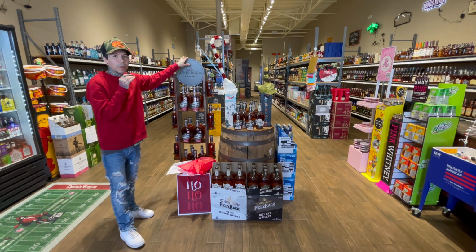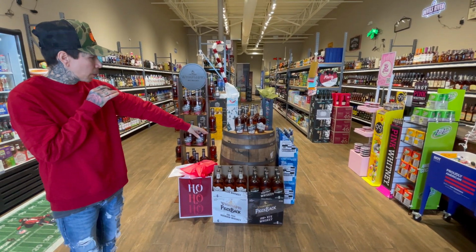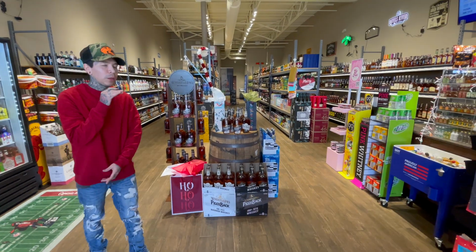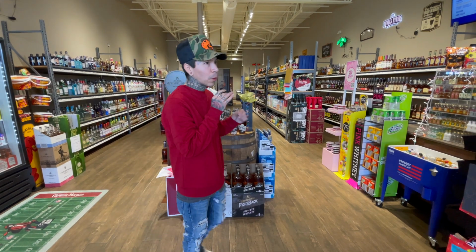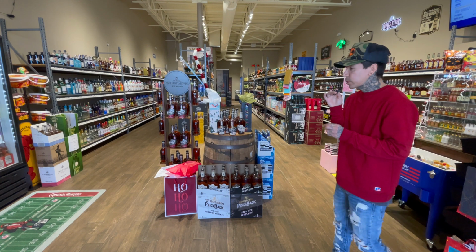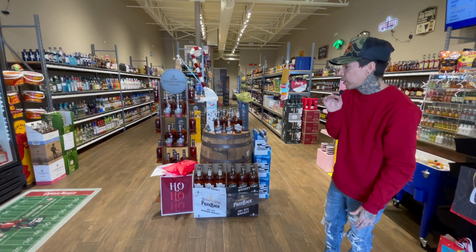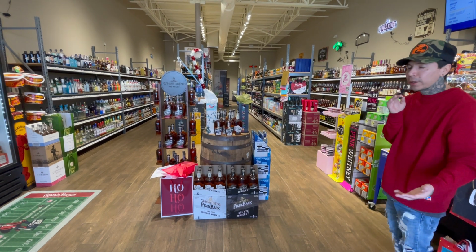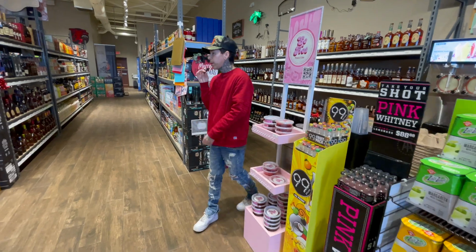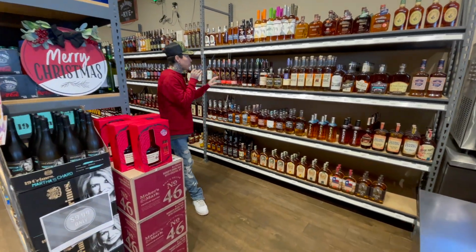Stands like this, you'll get free from your distributors. You could ask for it. You don't need to buy stuff like this. The barrels you can get for free. You just got to ask. You want to make sure that your store is organized and clean and inviting. Your customers do not want to walk around clutter and be tripping over things, and it just makes a better shopping experience.